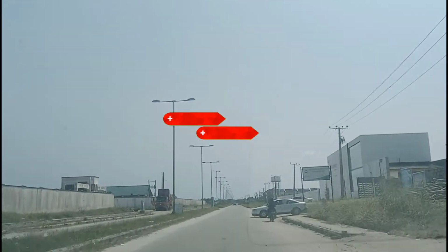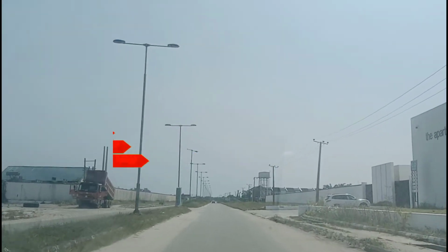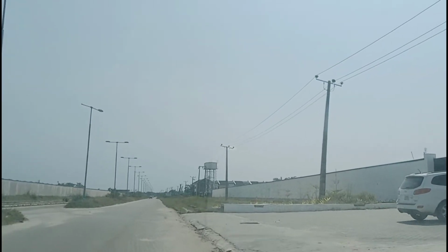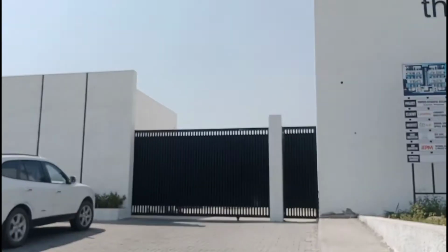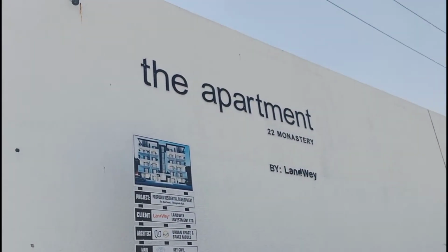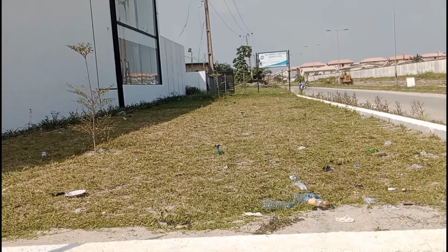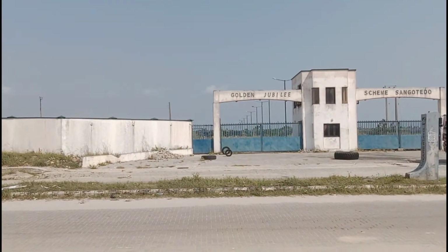Right here is the apartment on your right, and then on the other side, which is the left, you have another beautiful estate there. All right, welcome to the apartment, Sangotedo on the Monastery Road. You can see right opposite you is another beautiful estate.